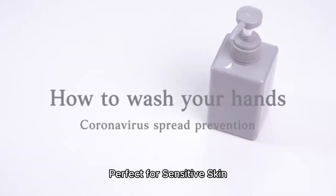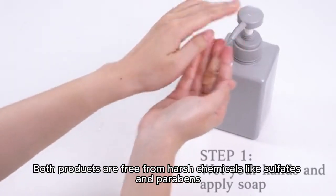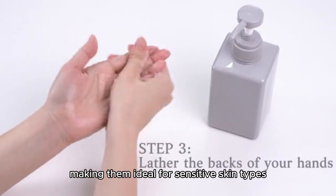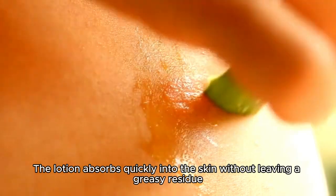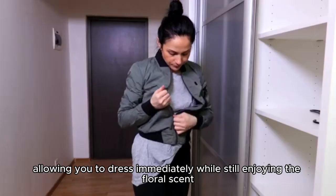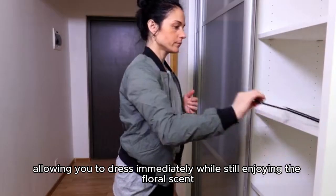Perfect for sensitive skin. Both products are free from harsh chemicals like sulfates and parabens, making them ideal for sensitive skin types. Quick absorbing lotion. The lotion absorbs quickly into the skin without leaving a greasy residue, allowing you to dress immediately while still enjoying the floral scent. Enhances natural skin radiance. Along with hydration, the lotion enhances the skin's natural glow, leaving you looking and feeling radiant.